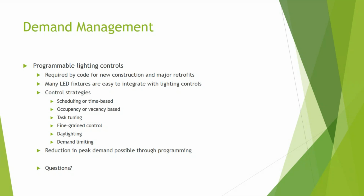There's also occupancy or vacancy-based sensors. So this is where instead of scheduling a space, there are sensors that are detecting when people are present in the space. The difference being that occupancy will turn the lights on when they detect people and turn them off when they no longer detect people.